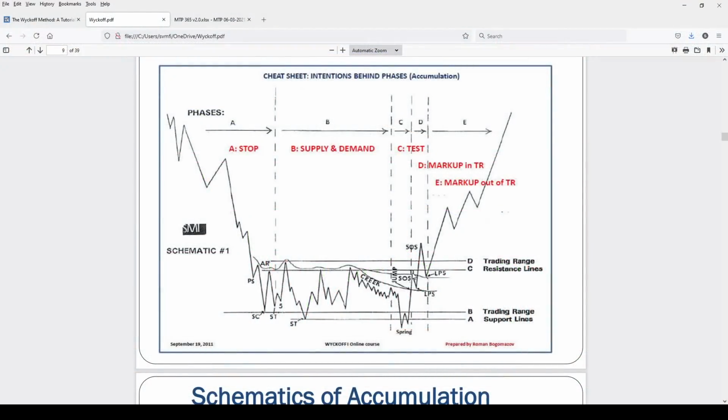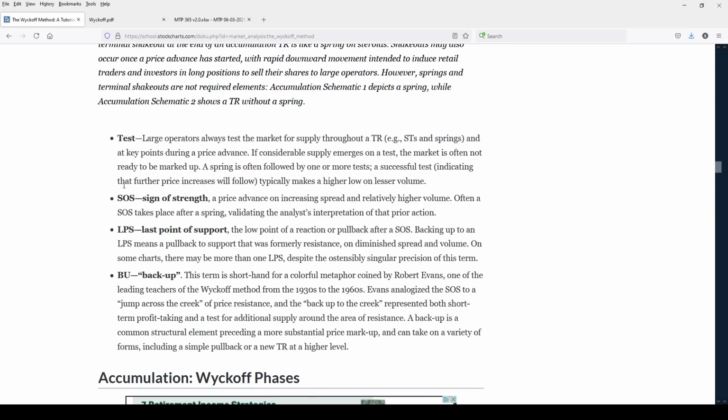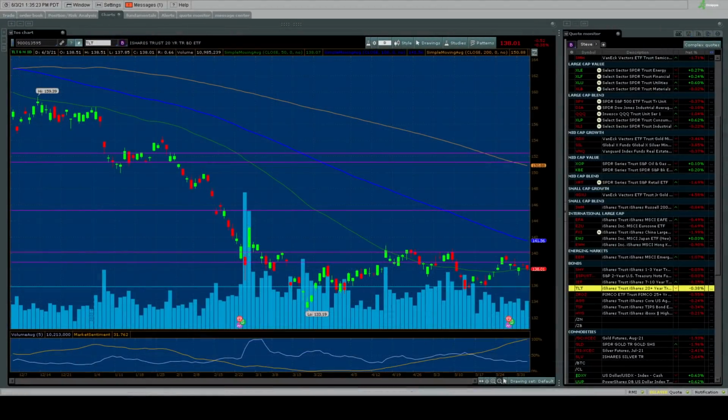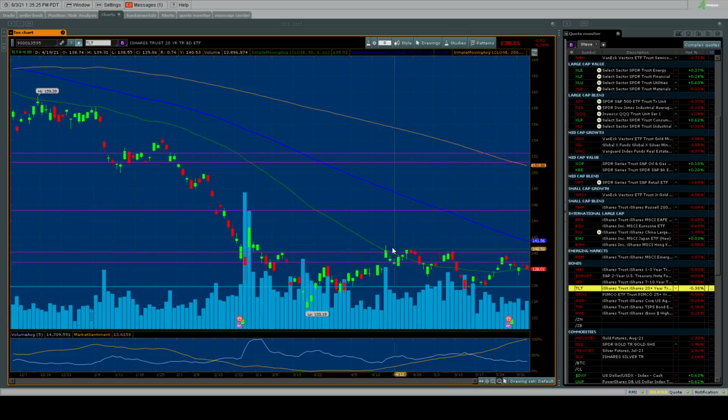So there's that move up into the SOS zone, or again, just to remind you, signal of strength. So it runs back up and is pulling back to that last point of support. So let's see if we're right in this zone right here of last point of support. And we can do that pretty easily by looking at the 50-day moving average.